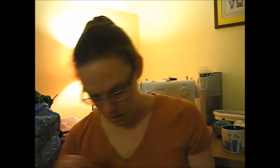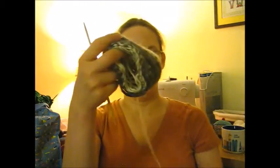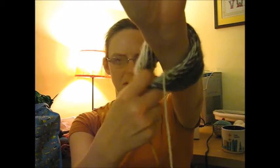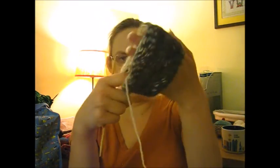And the last thing I worked on this week is my blanket. Didn't do a ton, but I'm trying to finish off. I've got a skein of yarn that's most of the way done, which I'm trying to figure out where it is right now. There it is. So it's like a yarn bracelet. Ooh, it's beautiful. So I don't have a lot of it left. So my goal was to get through all of this weekend, but I didn't quite get there.